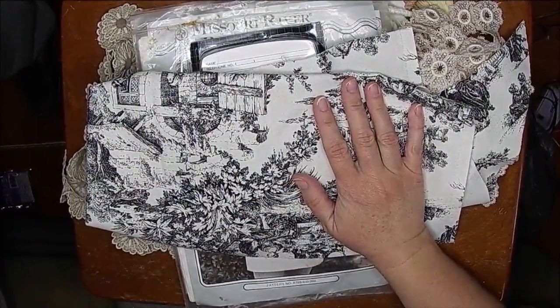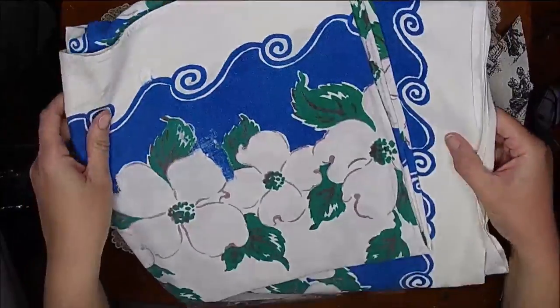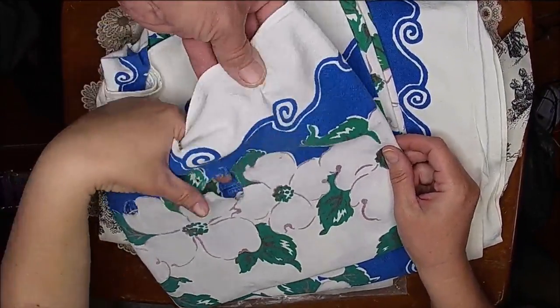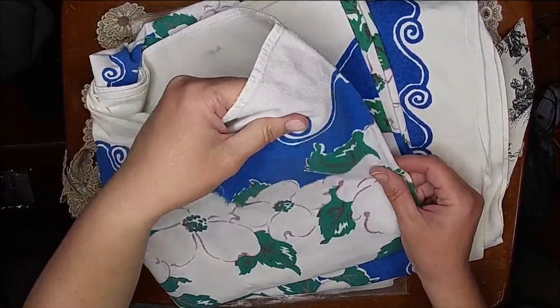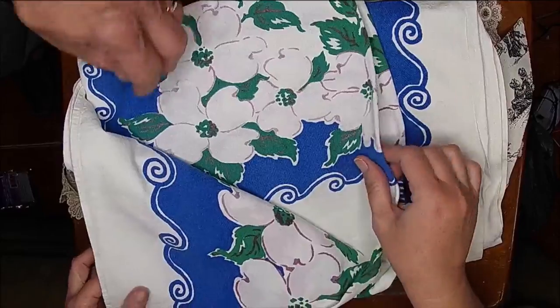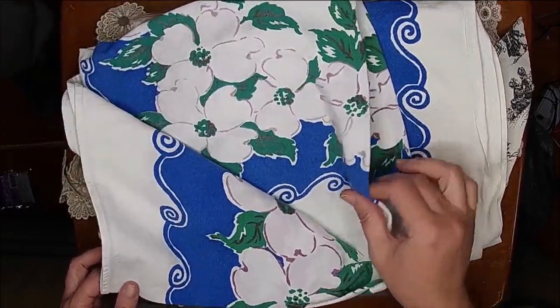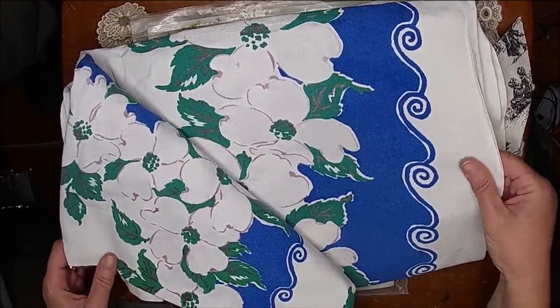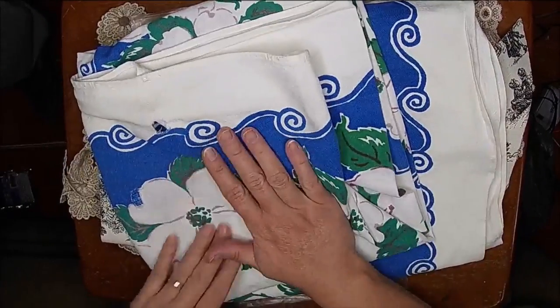Yeah. This was kind of interesting. It's definitely a vintage tablecloth. It has a few holes and stuff in it, but it feels like a heavy cotton, I would say. Yeah, getting almost to canvas material. It's almost like a cotton canvasy material. So I think that's kind of interesting.